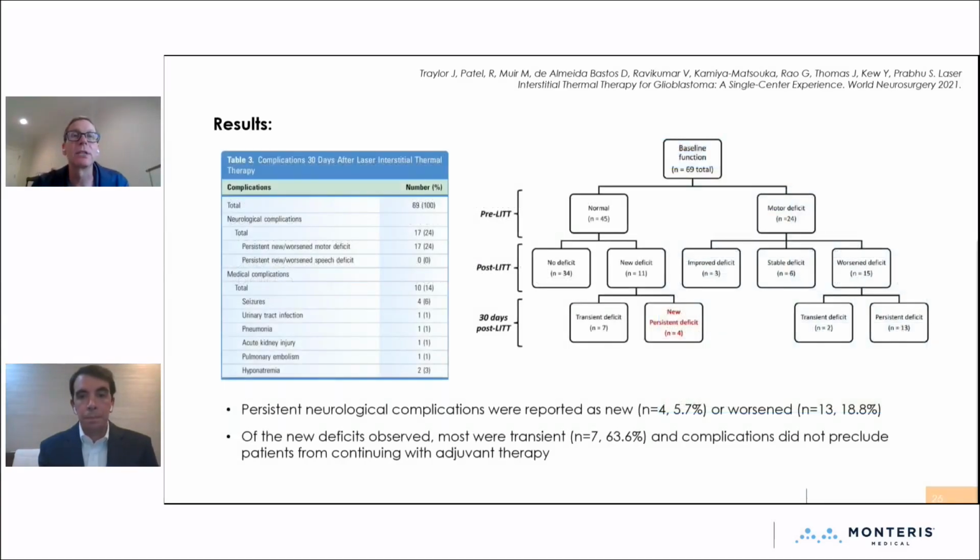So lastly, the study looked very closely at the safety of the procedure in this patient population. As you can see from the consort diagram, patient function was evaluated before, immediately after, and then 30 days post-procedure. You can see here that persistent neurological complications were reported as new in only 4 patients, so approximately 5.7%, and worsened in about 13 patients, or almost 19%. But importantly, of those new deficits that were observed, most of them were transient.